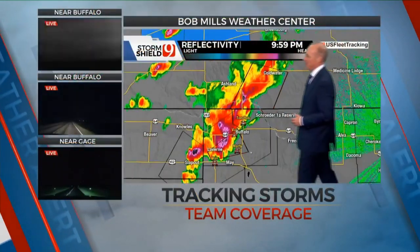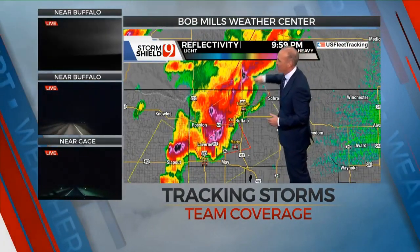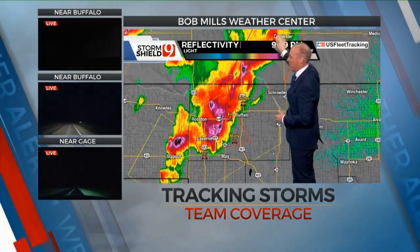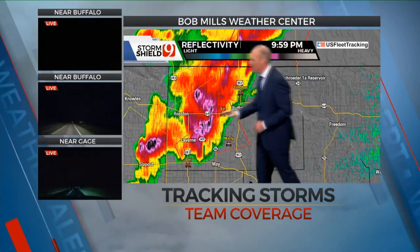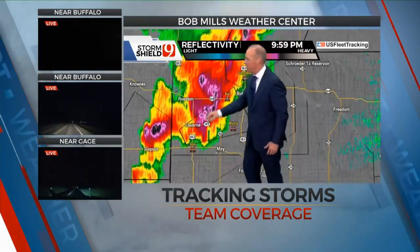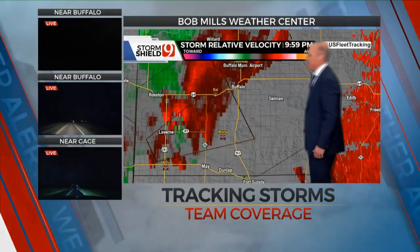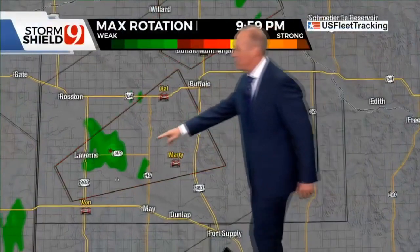Oh, brother. Okay, so that storm now is gone into Kansas. The hook, the tornado now has gone into Kansas, so it's out of our viewing area. It's north of the Kansas state line. All right, so now we have the next area of spin east of Laverne, and we've got the other area that is spinning now near Slapout again. There's the rotation right there. Clearly see it. You're going to be just 4 miles east-northeast of Laverne.